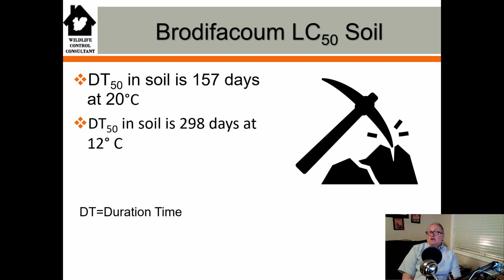Brodifacoum in the soil. One of the things, of course, when we're using a lot of rodenticides is does it leak into the soil, right? So a lot of times if you're dealing with bait stations, for example, you're going to have that powder. Well, what are you doing with that powder? Are you just dumping it on the ground? Are you putting it in a trash can? Are you putting it in a bag and disposing of it? Where is that going, and what kind of persistence does it have in the soil?